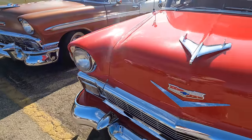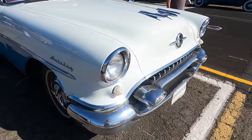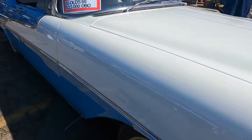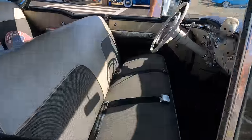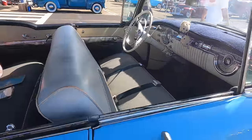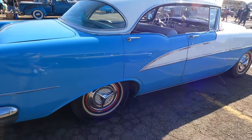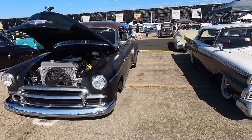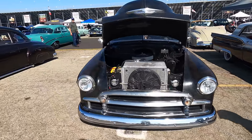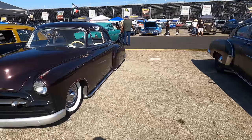And another 56 that is not for sale. 55 Olds Holiday 88 four-door hardtop, $22,000.